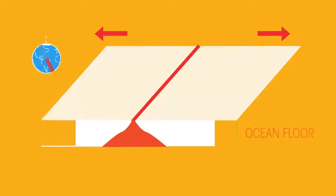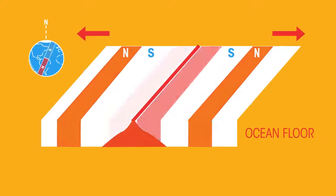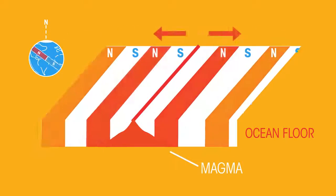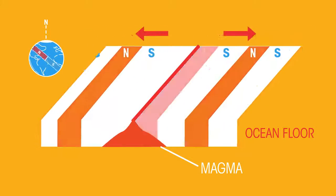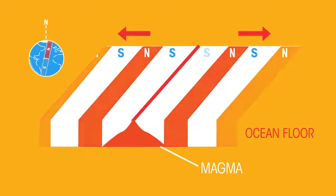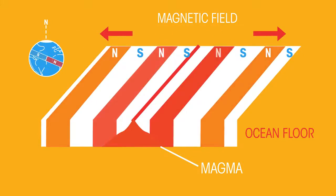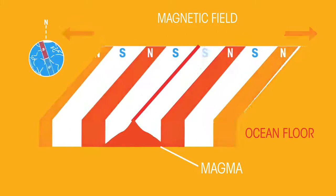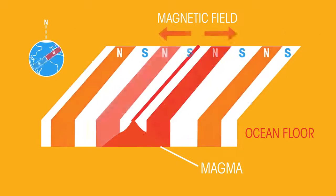The proof for this magical reversal is right at the bottom of the ocean on either side of the mid-Atlantic rift. As rising lava here solidifies, it becomes permanently magnetized in the direction of the Earth's magnetic field. And, by taking sediment cores from the surrounding ocean floor, scientists are able to see bands from the switching poles.